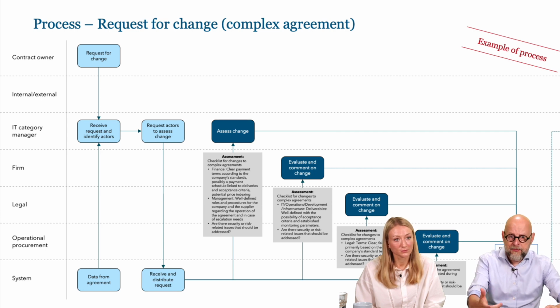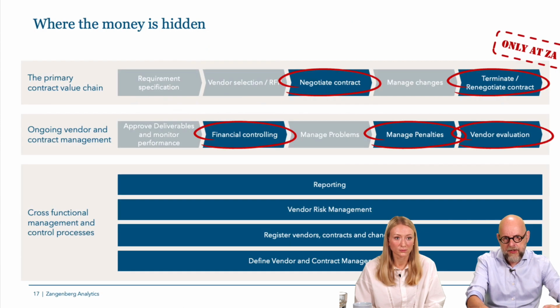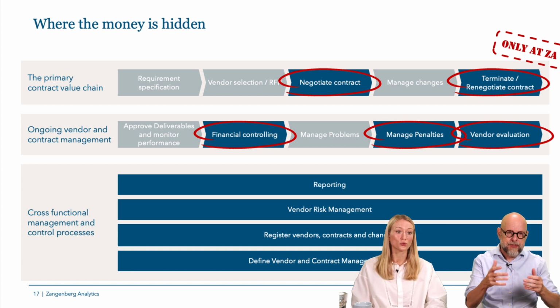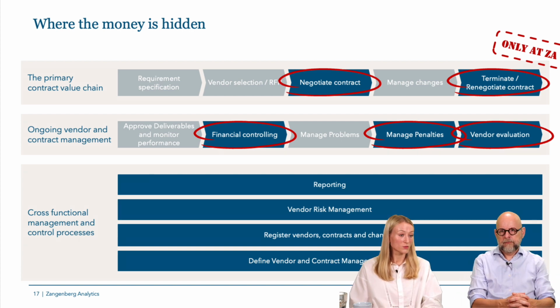And this presentation contains, I think this was a request for change. We also have a lot of other examples, just to show you an example of a swim lane process where we have this request for change in a contract.